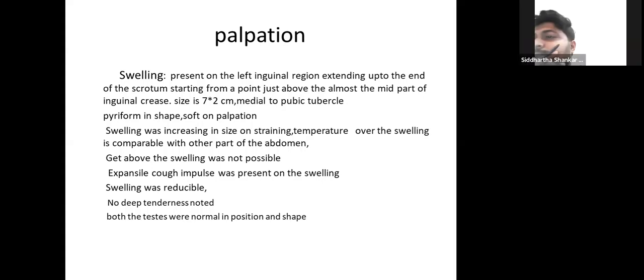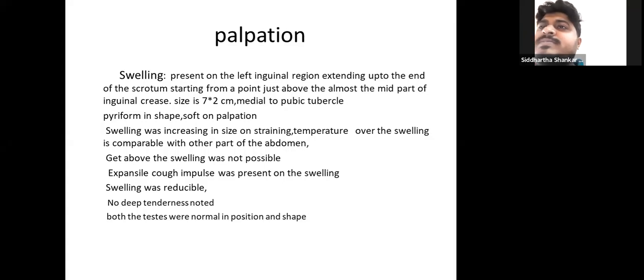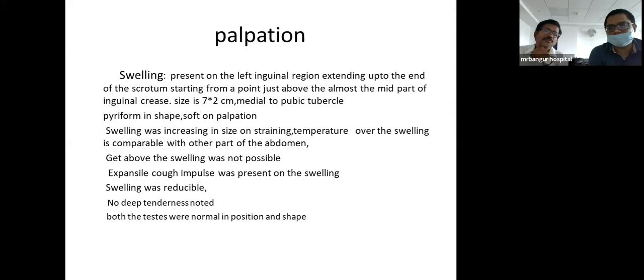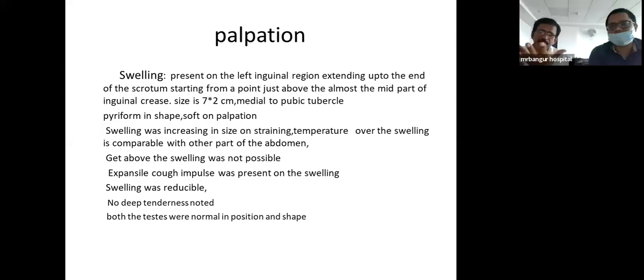Should we go to investigation, sir? Yes. How do you manage a 1.5-year-old child who came to you? Sir, basic investigations for fitness. Okay, next. Sir, ultrasound. What are the things you will see in ultrasound? Sir, the treatment for congenital hernia and hydrocele is the same. Okay, yes, sir, but you need to diagnose.